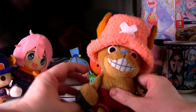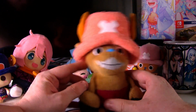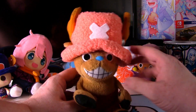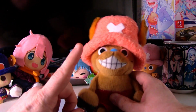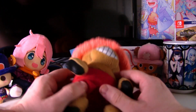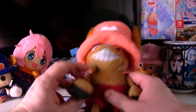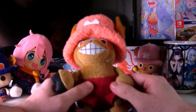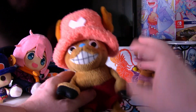This one I really love. This is a very dangly, very classic looking Chopper one. I've not seen this design in quite some time. Back when they were having him more as an animal, and over time he got cuter and cuter. This is also from 2002, so I believe this is probably an older style. I really like this one. This one doesn't get much appreciation. I kind of forget about it, but I think I'm going to have to try and rotate this one into my normal collection, because this is just brilliant. The grin is just so funny, and I just love how fluffy it looks.